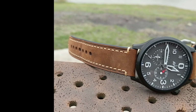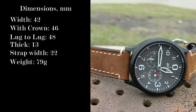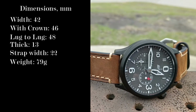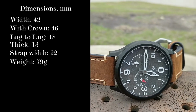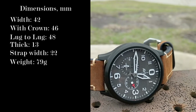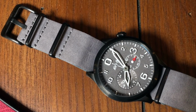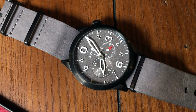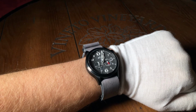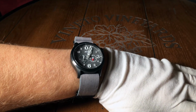Here are the dimensions of the watch. The Flyboy is about 42 millimeters wide without the crown, 46 millimeters with the crown. Lug to lug is about 48 millimeters, and it has a thickness of 13. The strap width is 22 millimeters, and it weighs about 79 grams. Generally, I like NATO straps, and I also usually don't have a problem wearing a 42 millimeter watch. The diameter of my wrist is about 7 inches, and I usually prefer 40, but 42 is usually no problem.